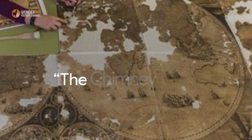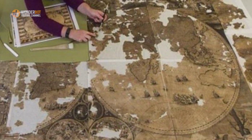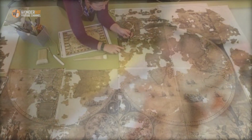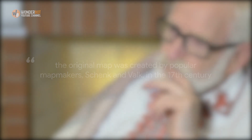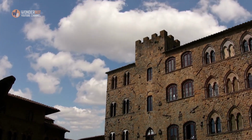What's come to be known as the chimney map was first thought to be created by mapmaker George Whidley, but he was not the original artist. Experts believe the original map was created by popular mapmakers Schenk and Volk in the 17th century. Both contained 8 sheets of paper, which posed a big problem for the library.